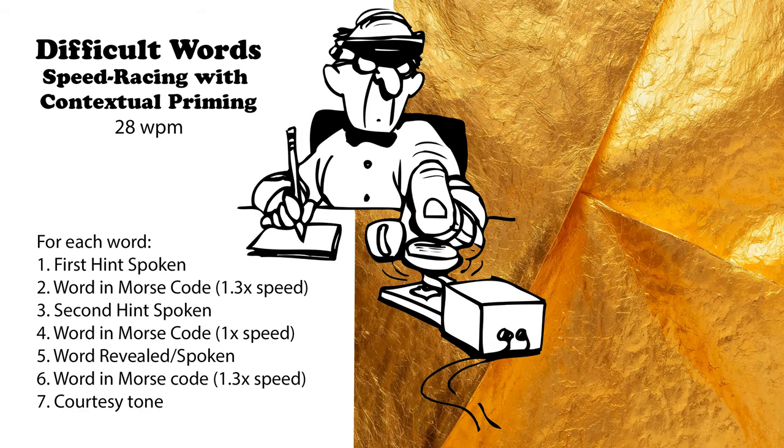A musical instrument. Associated with traditional and folk music. Harp.